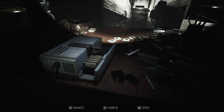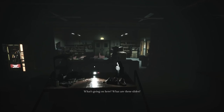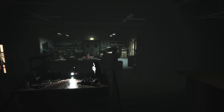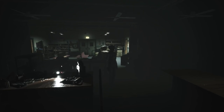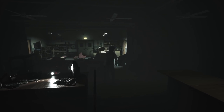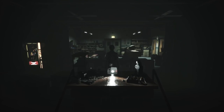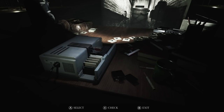Obviously, we need to put these in the right order. That's really all I can do, and there's only these 5 slides. What's going on here? What are these slides? For whatever reason, I decided to pack away my flashlight, and I can't get it back out, I assume, until I've completed the puzzle. So it looks like we do have to sort this out right now.